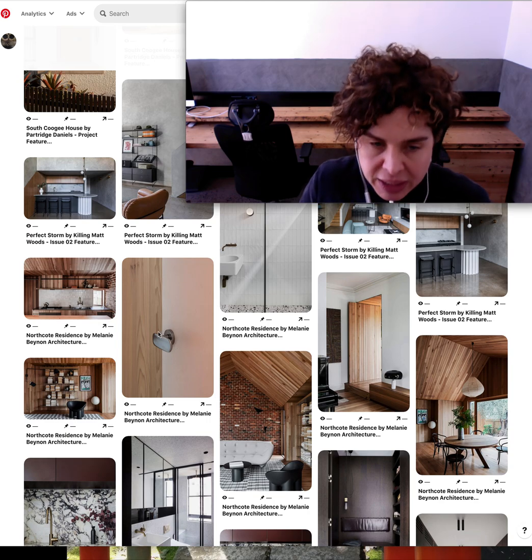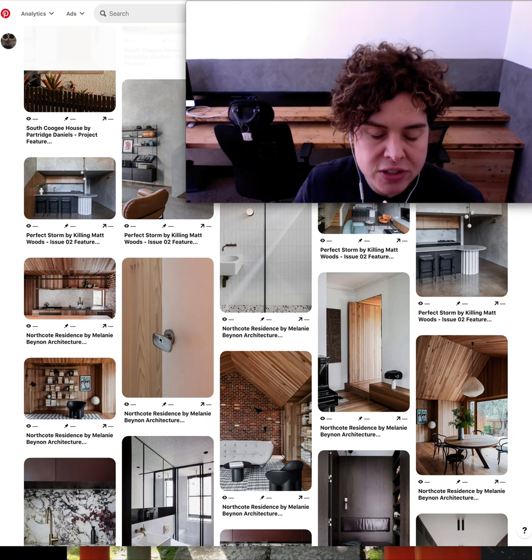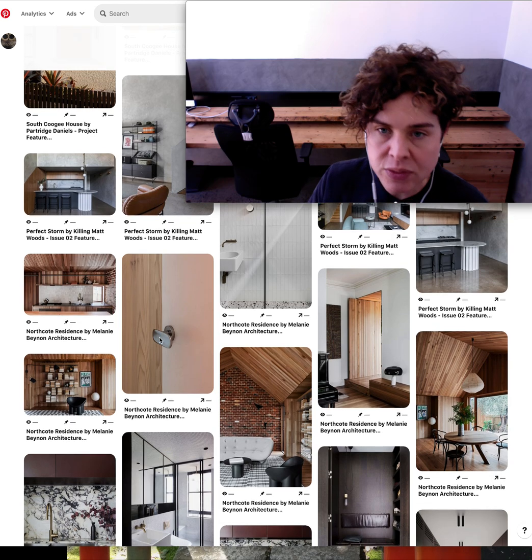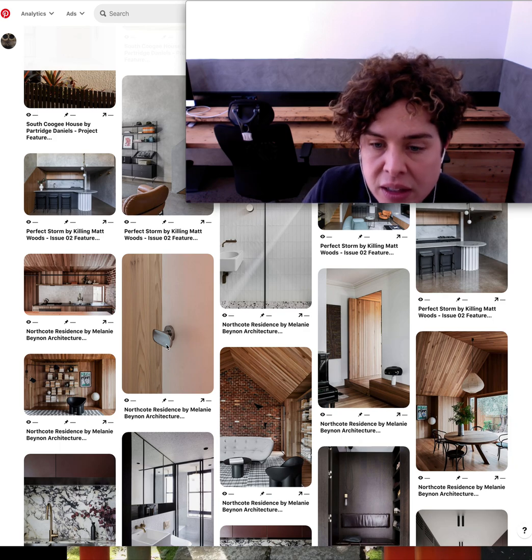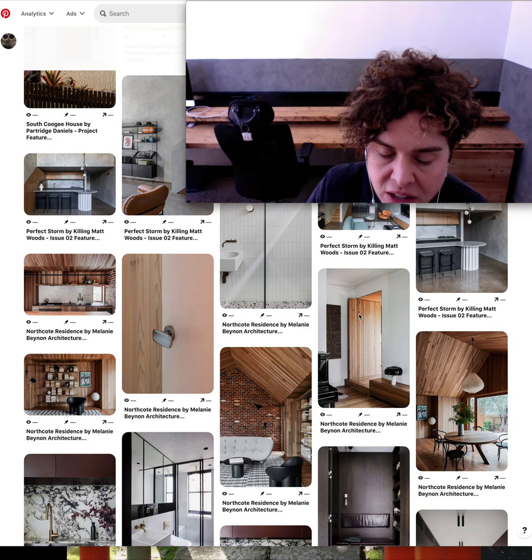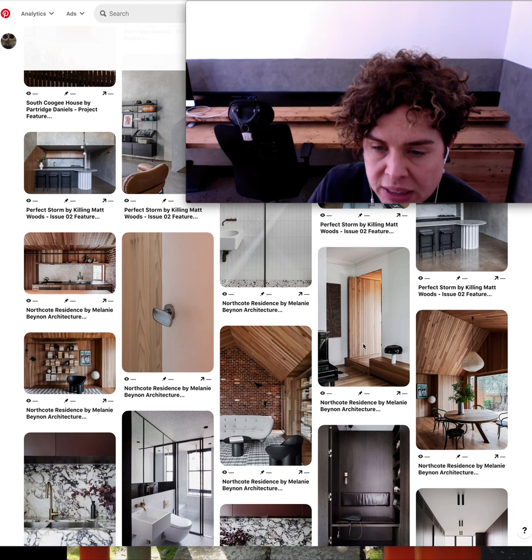The door hardware in this project is lovely. It's quite a soft and smooth looking door handle while still being of some substance. Again, the timber cladding, we can see it in the soffit lining, we can see it on the floor, and we can see it on the door here. That was just really nice.